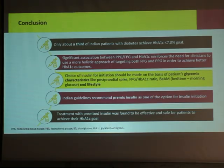Definitely premix is more intensive. It covers your post-meal insulin requirements also, so you expect to get a good control, but with the more intensive regimens, we expect a little higher incidence of hypoglycemia also. So that good HbA1c comes at a cost of a little higher episodes of hypoglycemia. And not only Indian guidelines, all guidelines I think do keep premix insulin as one of the options to initiate. No disagreement or confusion on that. Treatment with premix insulin is found to be effective and safe for patients to achieve their HbA1c goal.